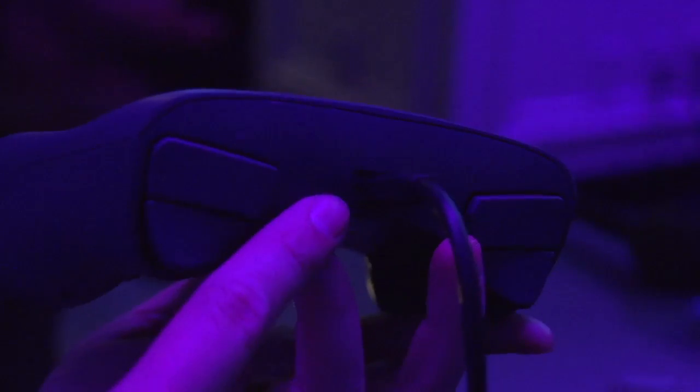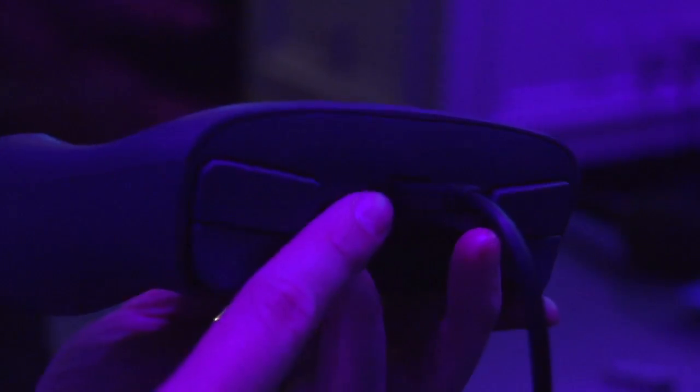Something else I noticed is that it's really light. And that's maybe because it's not final hardware. This is wired. The final version will be wireless. No screen, no battery on the inside. But they say this is near final design.